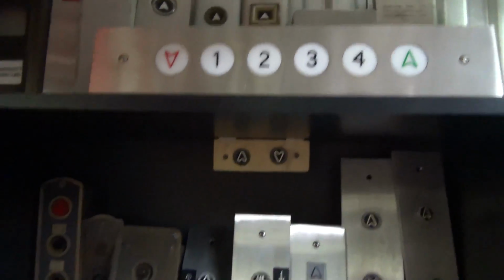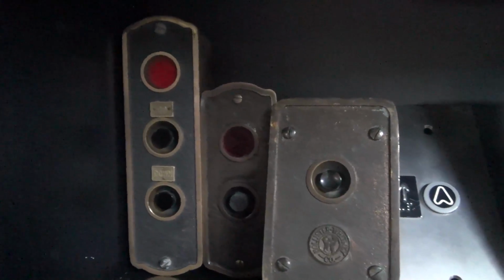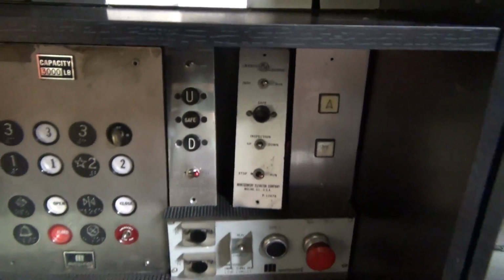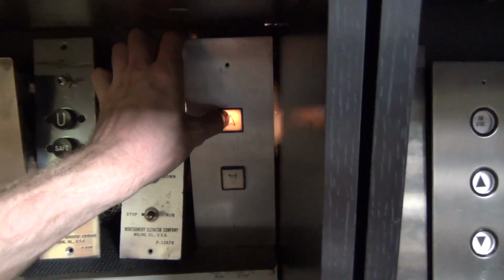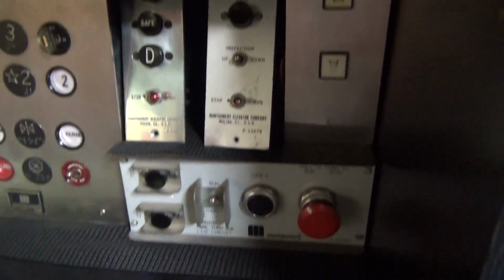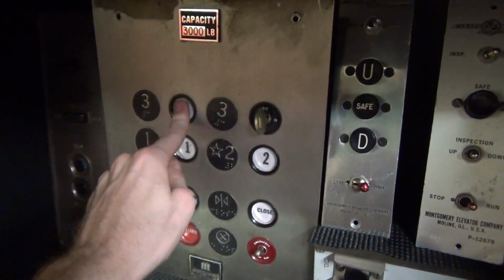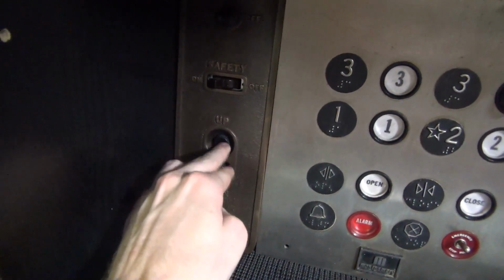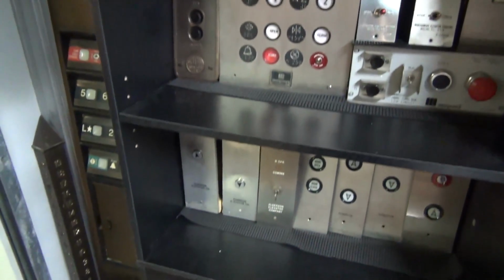Little indicator here. Here's a CJ Anderson shelf. We've got various CJ Anderson fixtures in here. And then down here we have kind of a somewhat Montgomery shelf. We've got the old square buttons here. Couple of car top stations, 2 different types. A Montgomery big car top station and an A series COP. And then we just have a CJ Anderson button here. But it's kind of fitting because we have CJ Anderson very close together.